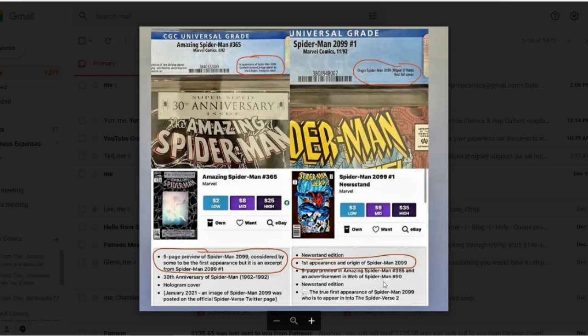So obviously the core of the problem here is that the Spider-Man 2099 that shows up in Amazing Spider-Man 365 is indeed a preview, which is just about 5 pages of the Spider-Man 2099 story. That's why this is murky water. Some people want to argue, well, it's just a preview, therefore it's not a first appearance whatsoever. Other people argue, well, I know it's a preview, but it's in story. It's actually a story within the comic book that makes it a first appearance.